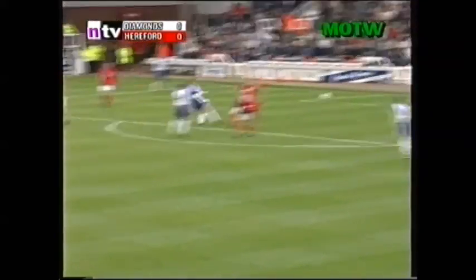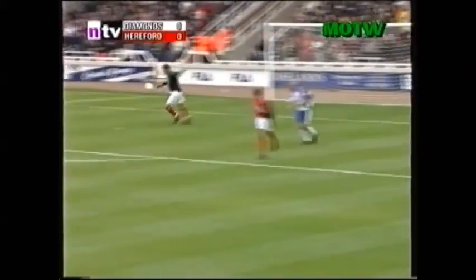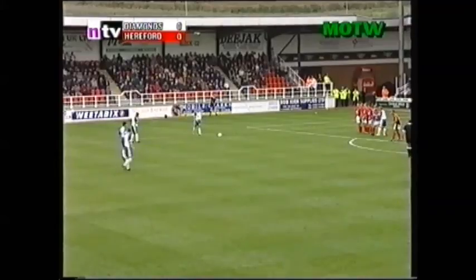Mills brings it down. To Burgess! Straight into the chest of the goalkeeper. I'm sure Talbot will be very happy with the first half performance so far.